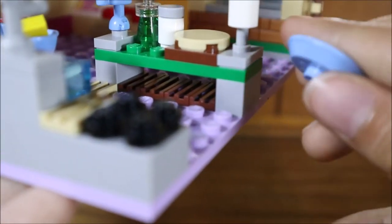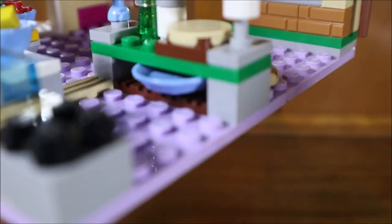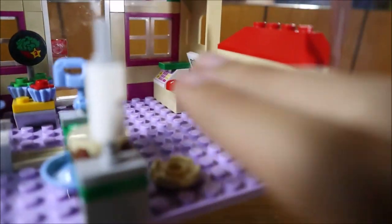That is a compartment that you could put this thing right there. Oh, whenever I was building this, I had a really hard time putting that inside. But you got the pizza right there falling off. I'll just get that out of the way.